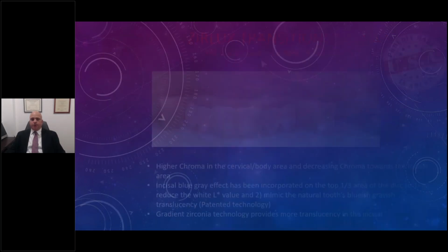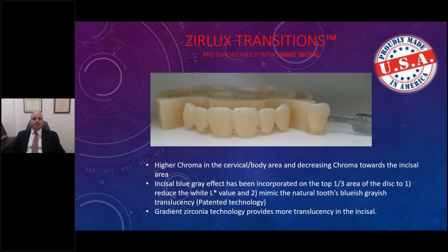content. So again, with the Zirlux transition, notice it's a gradient rather than a multi-layer. With multi-layers, we mill it, place it, and then stain it to mask or hide those individual layers or lines of demarcation. This you don't have to be concerned about. In fact, this picture, which is an A2, is straight out of the sintering oven. You can even tell this hasn't been touched. It was milled and placed right in the sintering oven, in a big sintering oven.